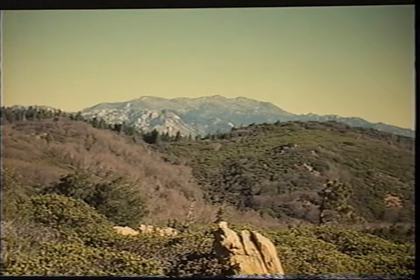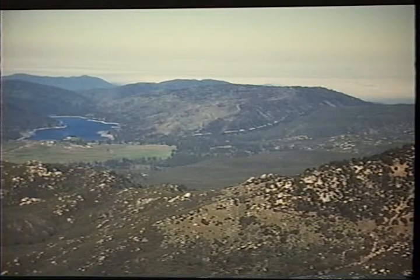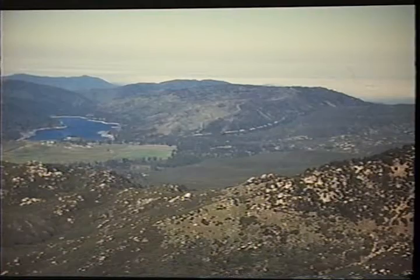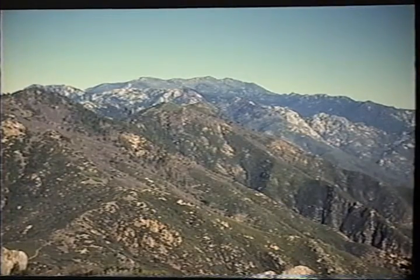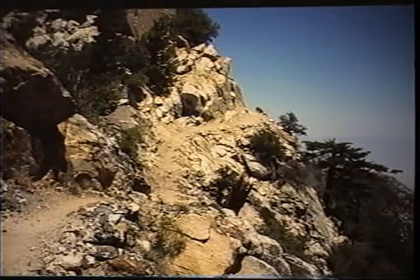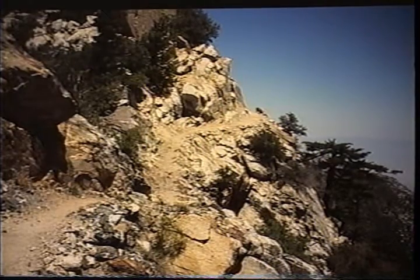Getting closer to San Jacinto. And there's a fog-smog combination kind of rolling up from LA there. Another picture of San Jacinto. There's the trail down there in the bottom left corner. This trail's like blasted into the cliff on this particular ridge line.